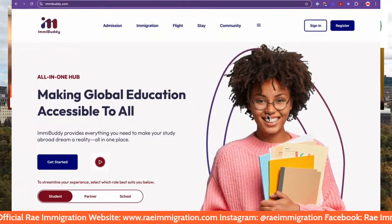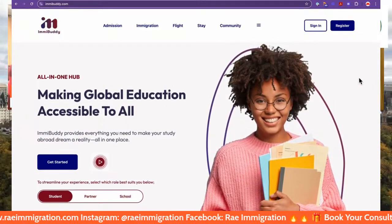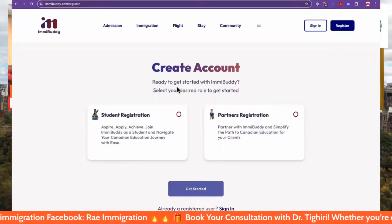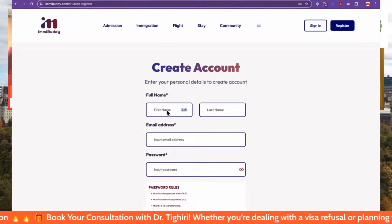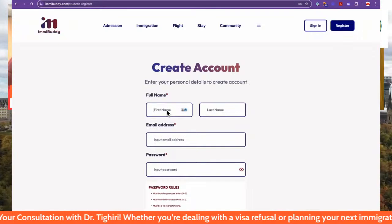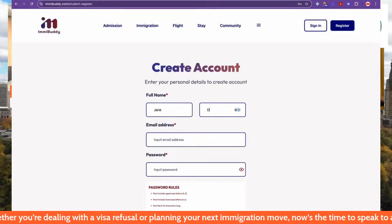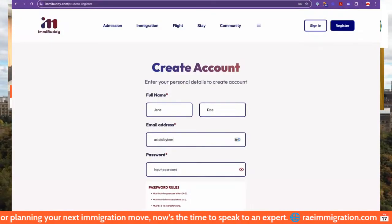First, head over to amybuddy.com. This is your all-in-one study abroad assistant. Next, click on the register button at the top right corner. Click on student registration, as that's the example for the day. Click on get started. Provide your first name, last name, email address, and password. Please ensure your password follows the provided guidelines below.